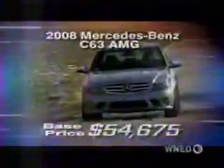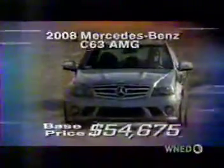Now, if the C63 AMG is your dream machine, then pull together $54,675. Again, competitive to the M3, and to us, still most fair given its combination of near track-ready performance, Euro luxury, and AMG exclusivity.